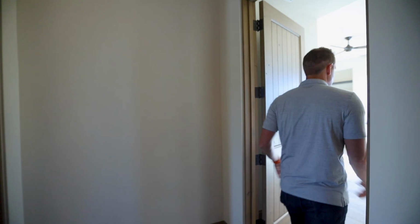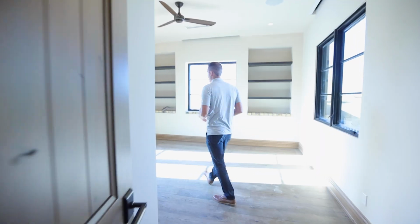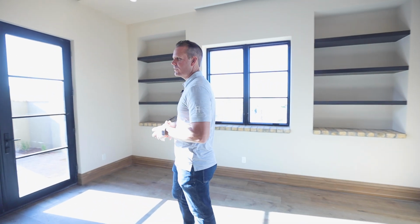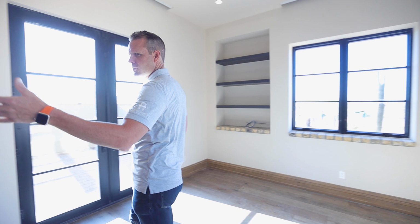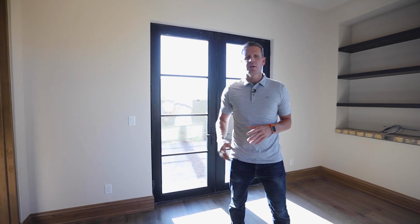Before we go to the master, this essentially could be a bonus bedroom for the client. This is a 4-bedroom house at 4,600 square feet. Again, it can be a bedroom because we have the closet, we have a full operating bath. So each bedroom in here is an ensuite. Again, private access out to the front of the house.